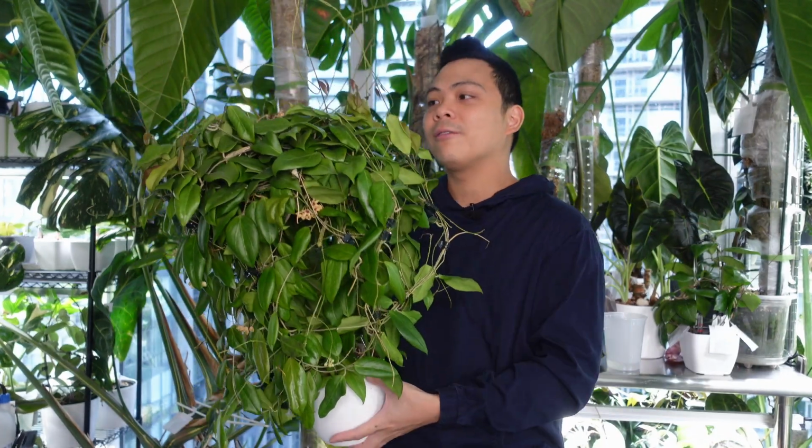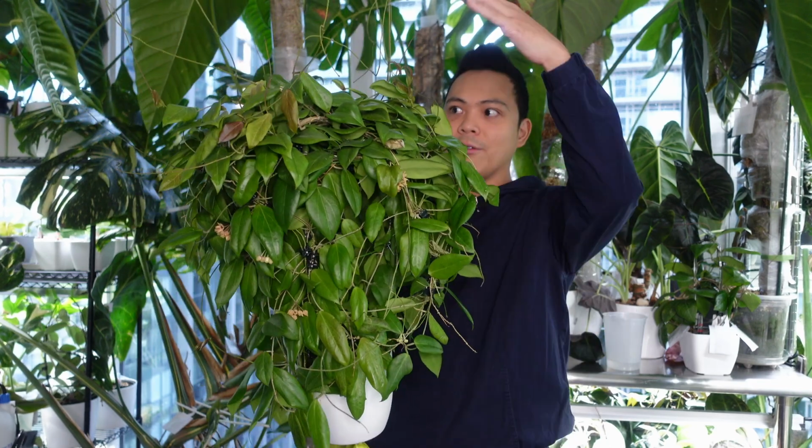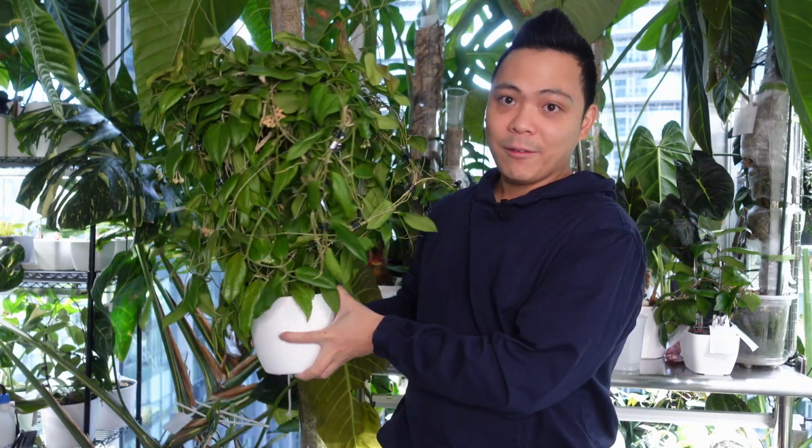Because once you cut a Hoya, they're just gonna branch from every single node. Well, not every single node, but you know what I mean. It's a lot. Now that she's pushing a lot of growth at the top, a lot of the leaves at the top are burning because they're actually touching the grow light. Anyhow, what a babe. What a babe, this plant.